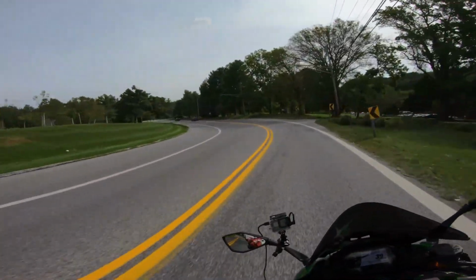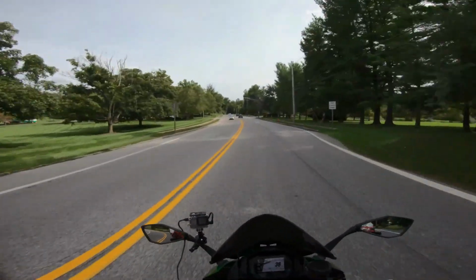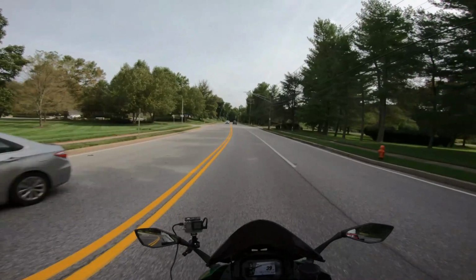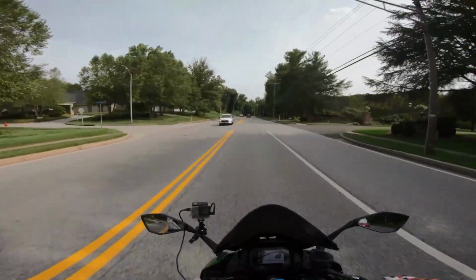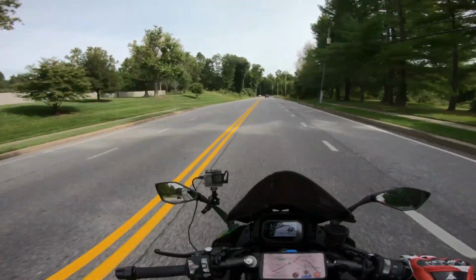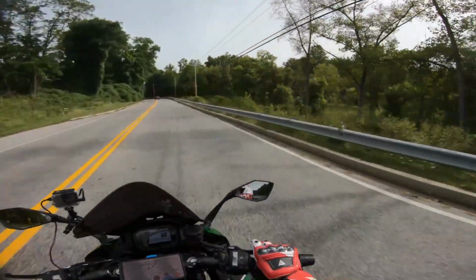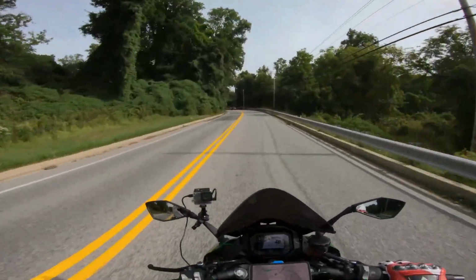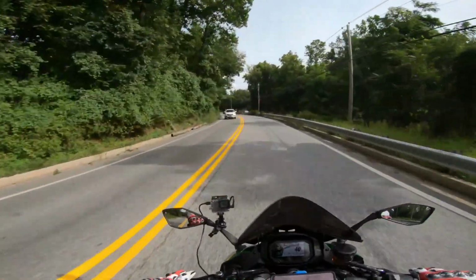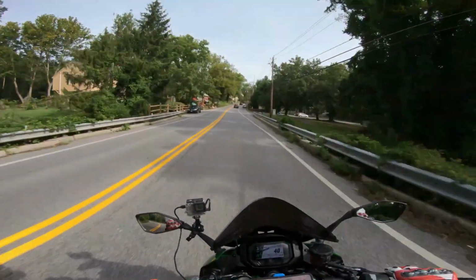Now I still get air in the helmet, but it's not a bad noise that I'm getting. But then again, I wear ear protection. If I didn't have my ear protection in, it might bother me a little bit more than it does right now. But right now it's just a deadened noise.